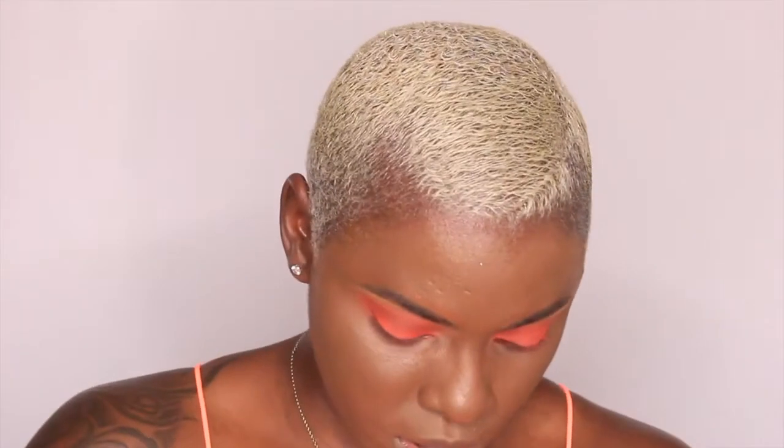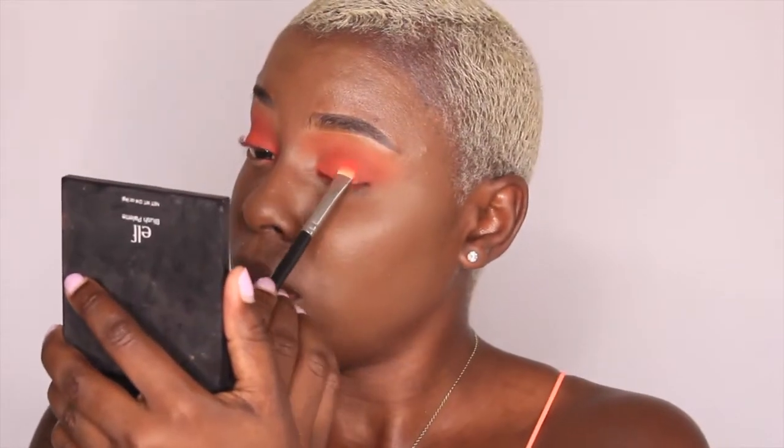Switching back to the Morphe 441, but just trying to clean up this patchiness. I don't know why that is looking so patchy, but again, I'm trying for it to not look so patchy. Okay. Okay, it looks a little bit better. So that's basically what the look is looking like so far.